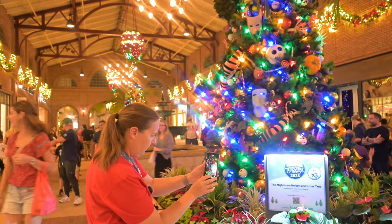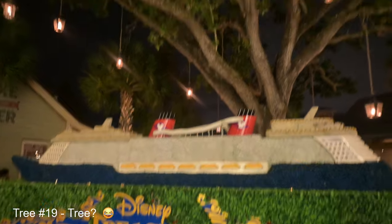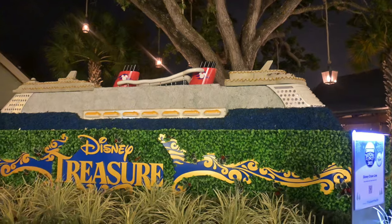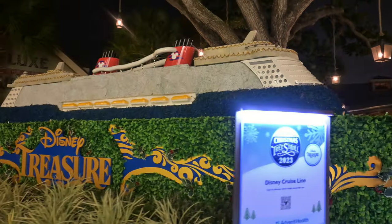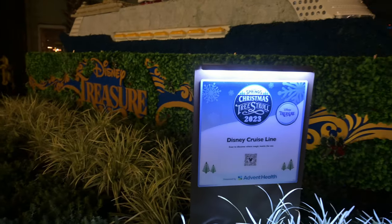Eye on the prize. And the last one, it's by a tree. It's not exactly a Christmas tree, but here it is. Disney Cruise Line, the Disney Treasure, brand new cruise ship.